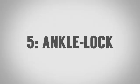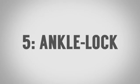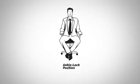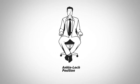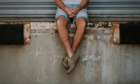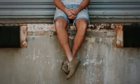The fifth seated leg position I'm going to talk about today is the ankle lock position. And this is basically where one of your ankles is over the other. For some people, this is very comfortable. For most people, this is unconscious that they get into this position. So the interesting thing about the ankle lock position is it unconsciously reveals sometimes what a person is thinking. Now, you need to know what that person's baseline body language and behavior is, but for many people, it can be a sign of nervousness, something that they're scared, that they're closed off for some reason.